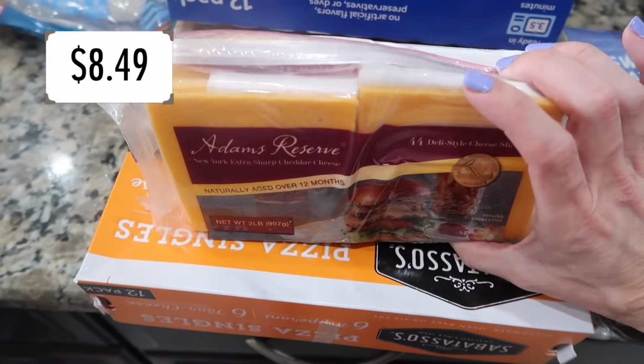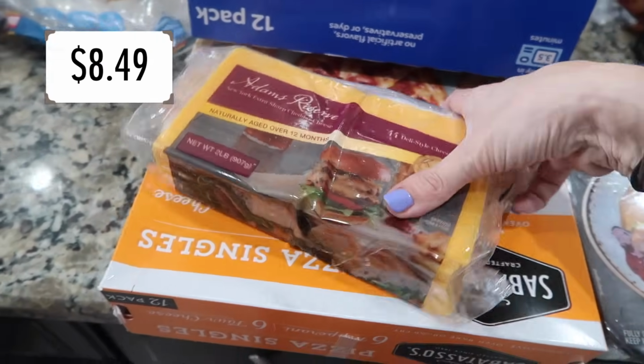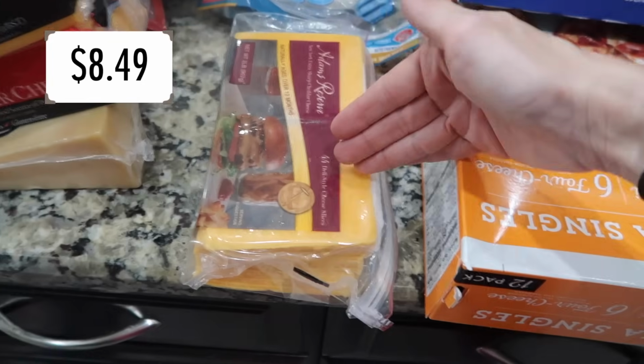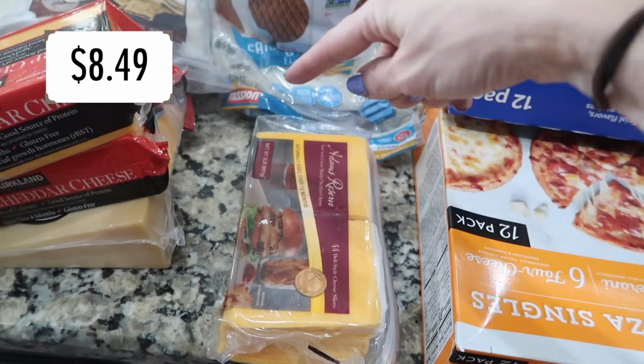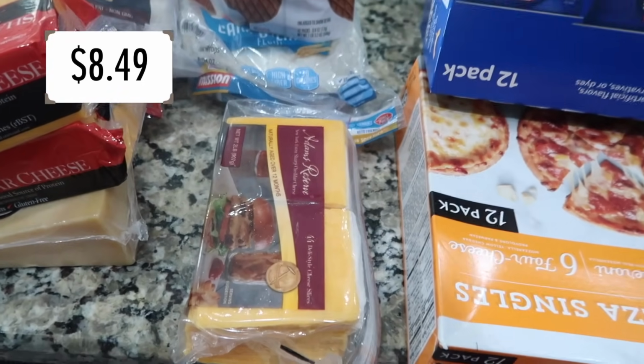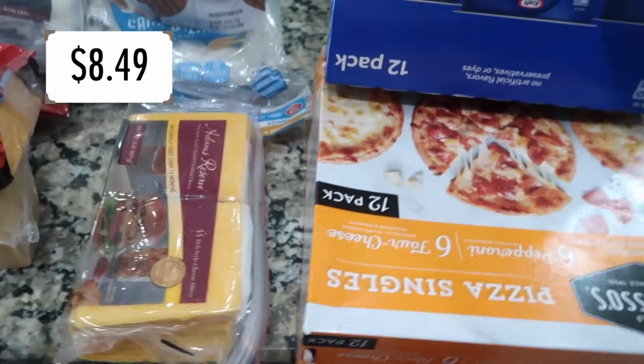I also grabbed some cheese. This is just the sliced cheese. I can throw this on really anything, but what I love to do with this is throw it in my kids' lunches. It's easy to cut in quarters and then add some crackers and pepperoni circles, you know, or ham or whatever you have, and make kind of a homemade Lunchable. So that's what I do with it.